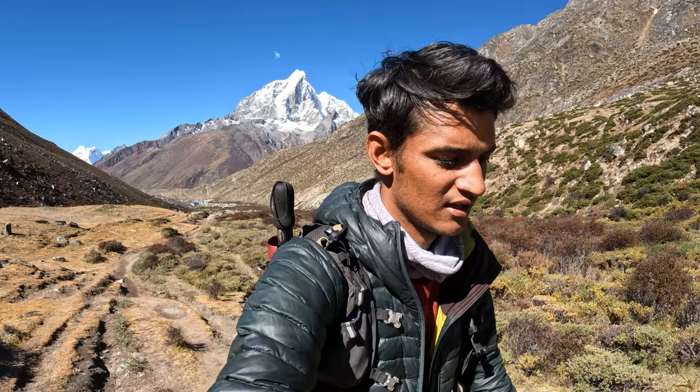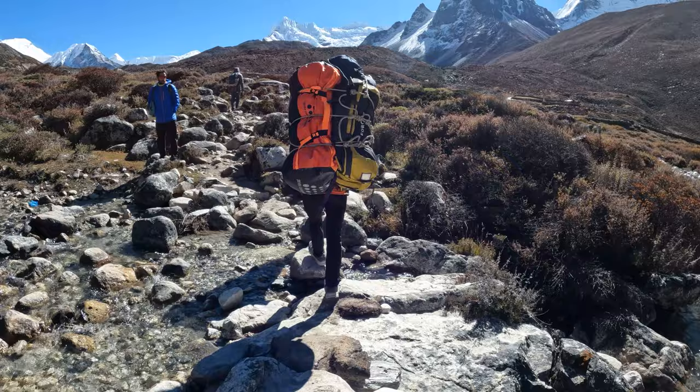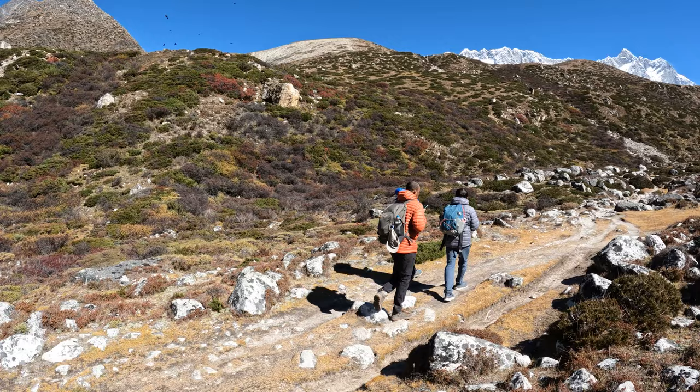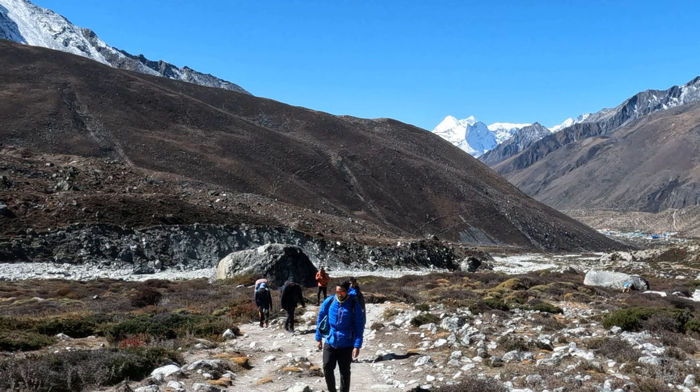From here onwards, everything will depend upon how well acclimatized you are. Because now we are almost above 4,500 meters. That is above 15,000 feet. Therefore, this is where acclimatization will play a pivotal role in your overall experience. So if you feel that your body feels like giving up, you have symptoms of acute mountain sickness, this is where, from where you still have a chance that you can turn back.